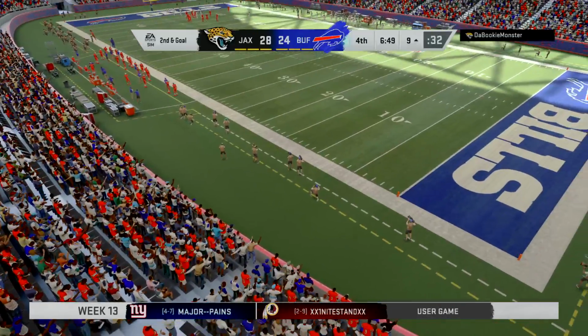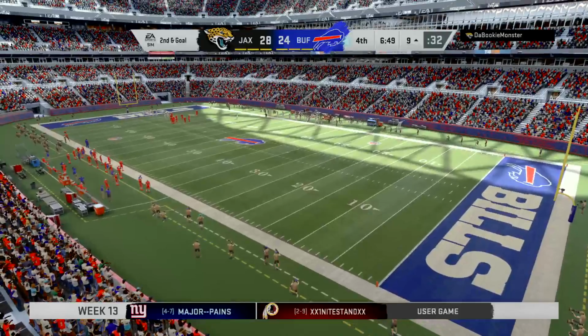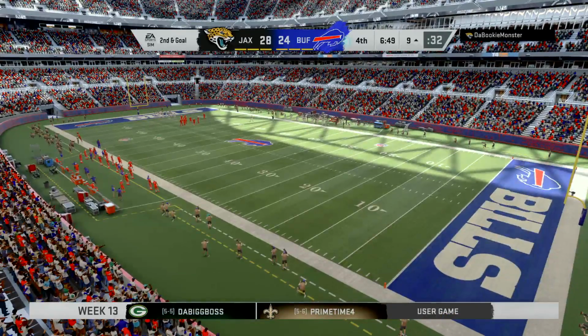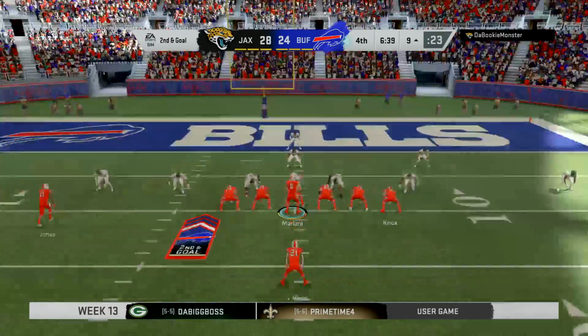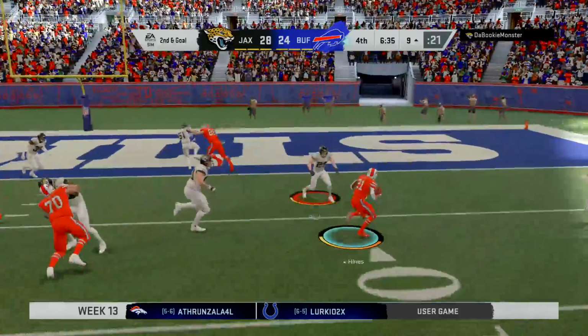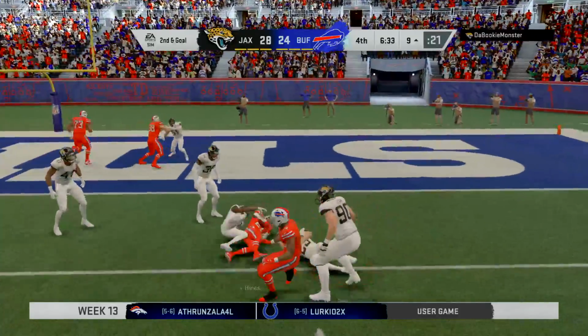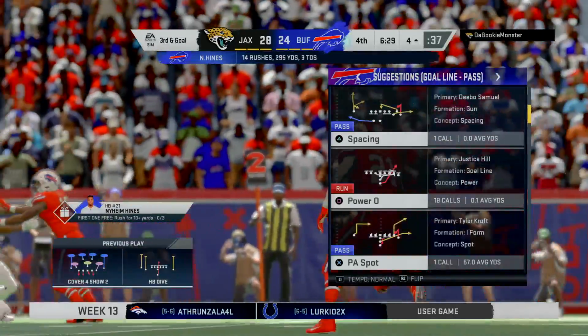That's a win for the stop troops right there, and if I'm them, I get a little bolder now. They won the first battle, keep coming after them, put the pressure on them. And the ball situated at the 9, 2nd and goal. They run with Hines. And a nice pickup there. He gets about 5 down to the 4-yard line.